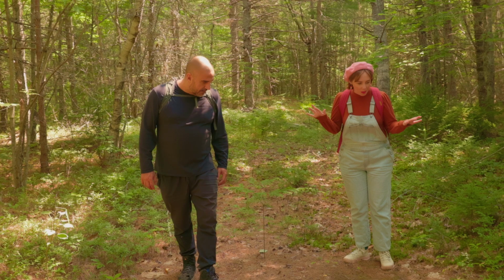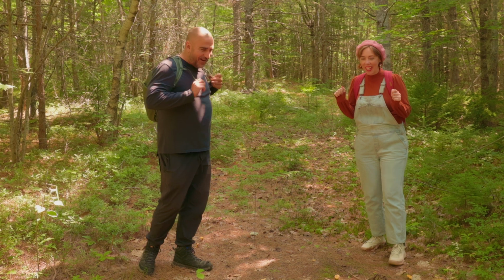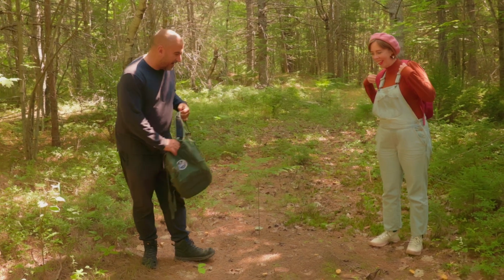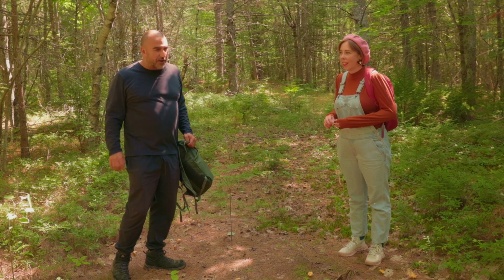All right, how do we go about harvesting? Well, I brought a couple of knives, one for myself and one for you. Oh, great. I trust myself with a knife, no problem. Yeah, I also brought some bags and a little wooden bowl for us to carry around. Oh, cute. I think we're good to look around a little bit more.